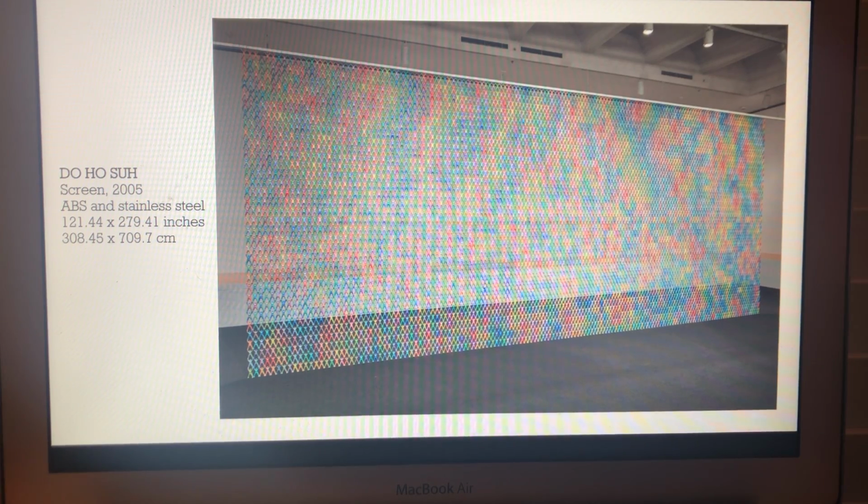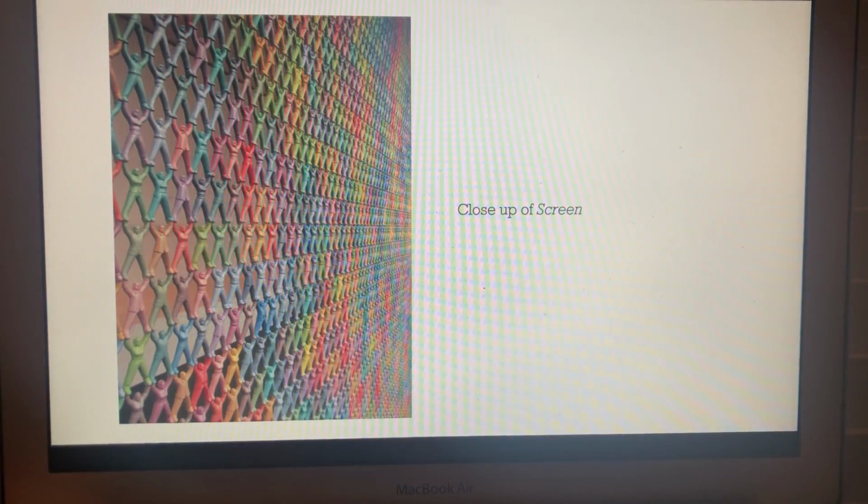I can appreciate it because I like it, but I don't have the patience to make it. And maybe this artist has an appreciation for something I would create, but doesn't necessarily want to make it himself. Here's a close-up of those colored figures.